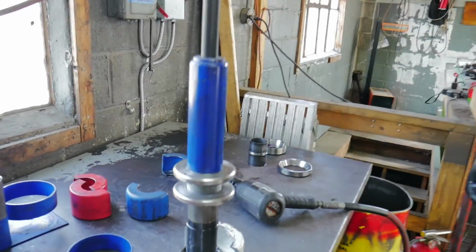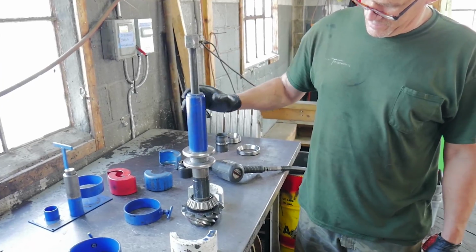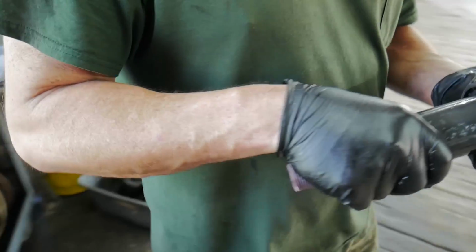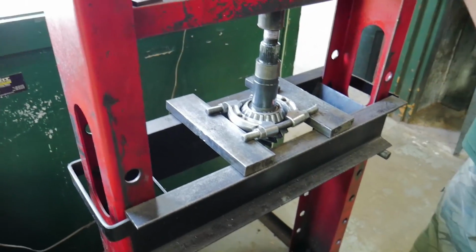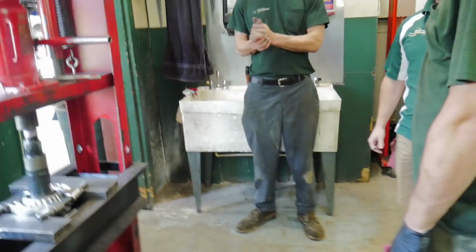The biggest one we have won't drive it? Oh, jeez. Right now, to the brush. Where there's a will, there's a way. Now we're going to use a clamshell. Hope to get it done that way. I think it's going to break. Yep. Torch it. Yeah, I would say torch it.